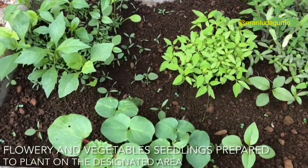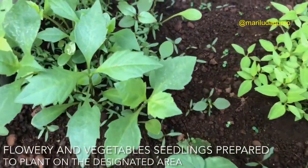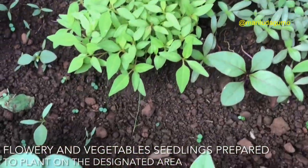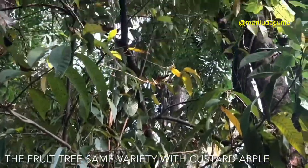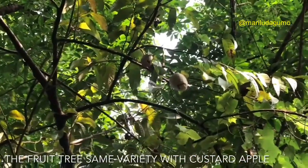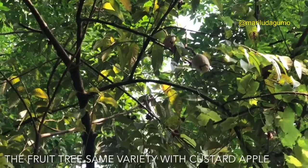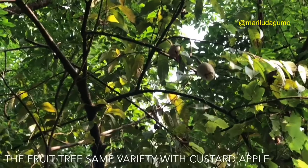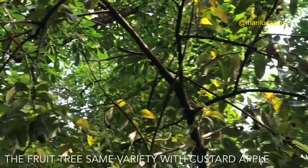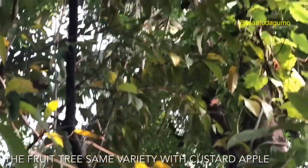So inside this little pot here are the seedlings they have prepared, and I think it is a flowery plant, which is dahlia, and they also have chili and tomato as well as lettuce finger. I'm gonna show you something. This is the fruits. I think it's the first time seeing this kind of fruits. The inside, I have tasted it. The inside tastes like custard apple. I think they are in the same variety of fruits, custard apple. But it's not the custard apple, but the inside has a similar taste. Right, so this is it here.